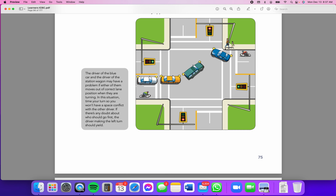If I am doing this, just seeing the cyclist here, I'm not going to turn at all if I'm this car. And if you're this car, you should be okay depending on if the cyclist is behind you or on the sidewalk. So I would typically let this car turn and then let the cyclist do whatever they're going to do, and then I would turn.